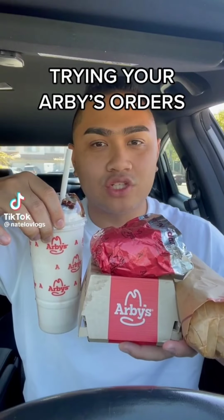We're back, and today we're trying Arby's. A lot of you guys told me to go ahead and try the beef and cheddar. Put a little bit of that Arby's sauce on top. Cheddar is an interesting cheese to put on something like this. It surprisingly complements the meat. And of course, the Arby's sauce is one of the greatest fast food sauces ever created.